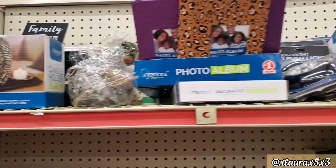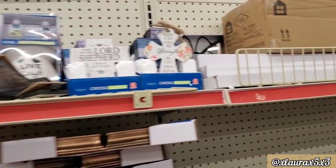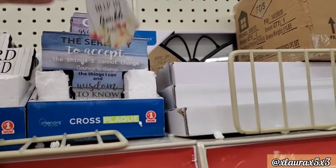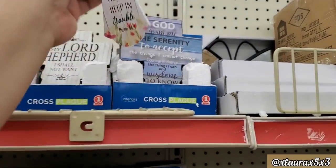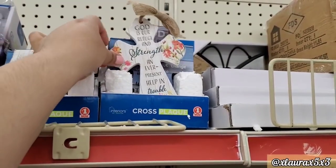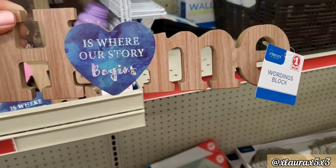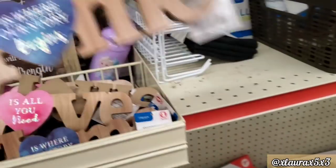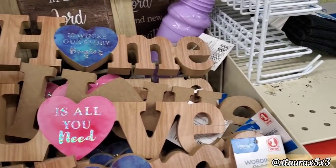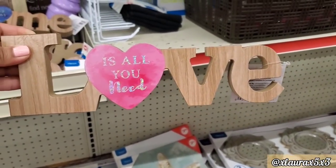Some candle holders. I went over those crosses, but this first one I didn't see last time. The colors are so pretty. $1. They have some new signs. Home is where our story begins for only $1. It has a blue heart. Or this one that says love with the pink heart is all you need.